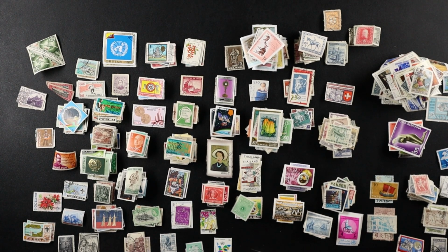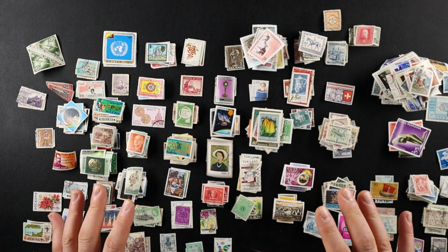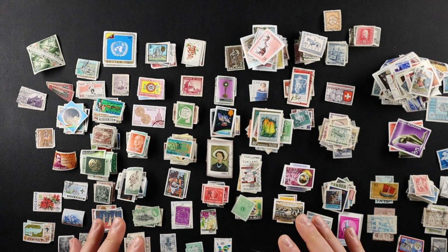I swear I get just a smidgen better at this every time I do it, and I had the plan, like usual, before I go to sort any of this. I'm going to group things, you know.